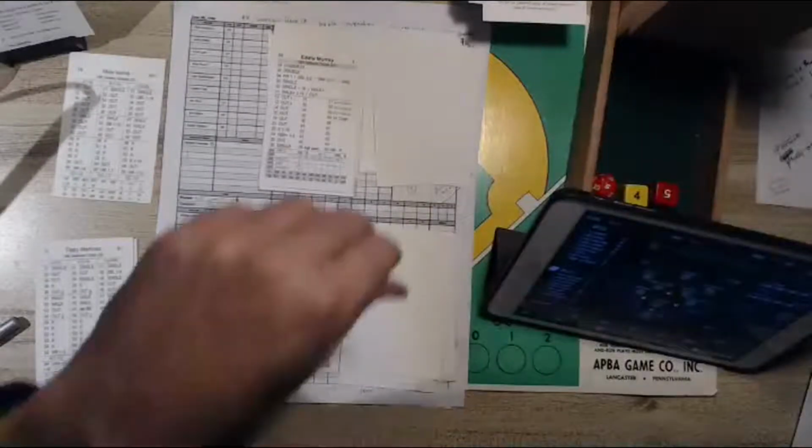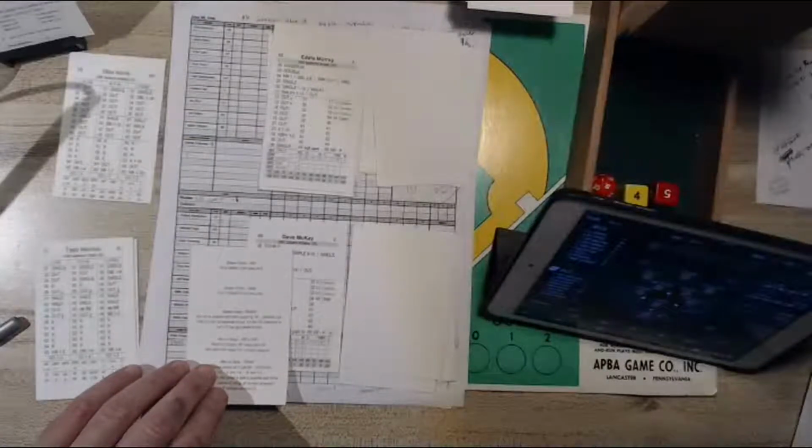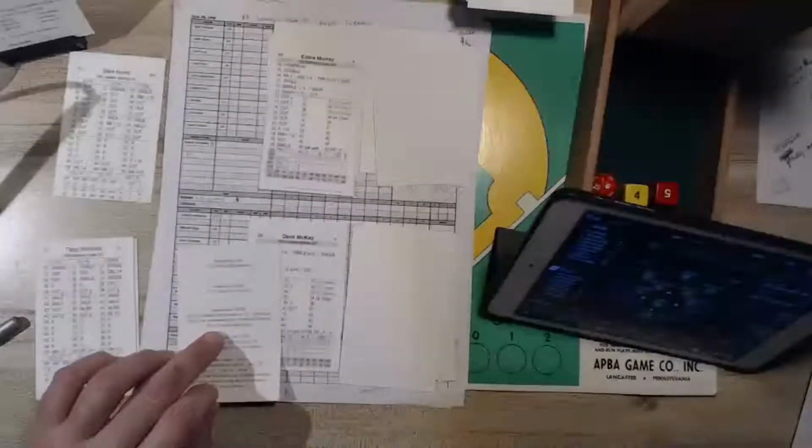Dave McKay. And that is a 54. That's going to be a wild chart. What's it say? Bases empty, wild. Go to the Wilder chart. Where's the Wilder's chart? Bases empty, Wilder's chart. Pop out to shallow right field. Call collision. Roll a D6. If 3, the first baseman is hurt.